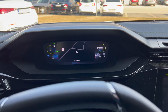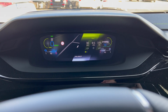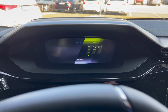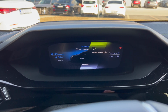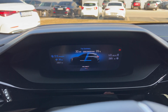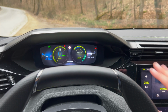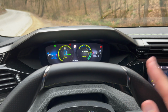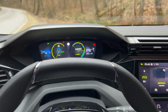Hey guys, so I've been driving for a little bit, so this is the consumption, and I'm gonna turn off the car. So you can see my trip, 4 liters. I was on the highway driving 130, so this is pretty good. You can imagine with a full battery, you can get even better in the city if you're commuting. But have in mind that plug-in hybrid cars only make sense if you have a power outlet, at least a Schuko at your home, so you can charge your car overnight.